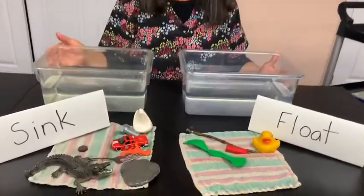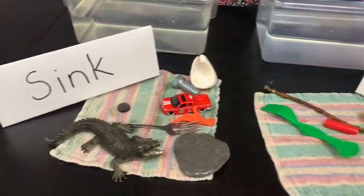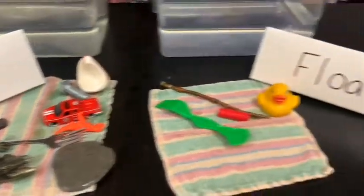And that's our science experiment for today. We did things that sink and things that float.